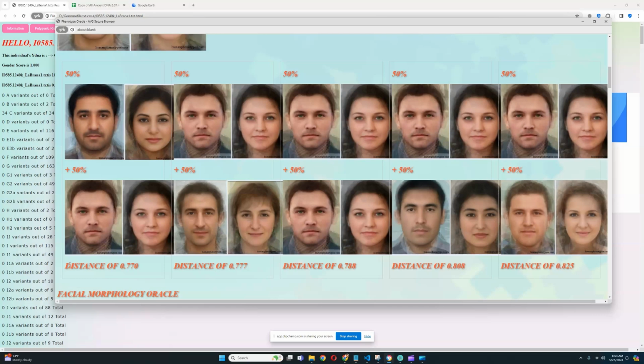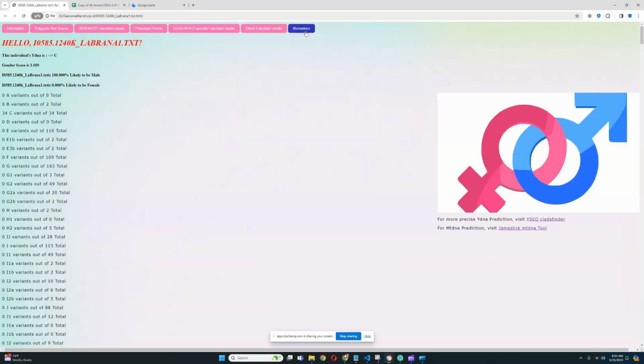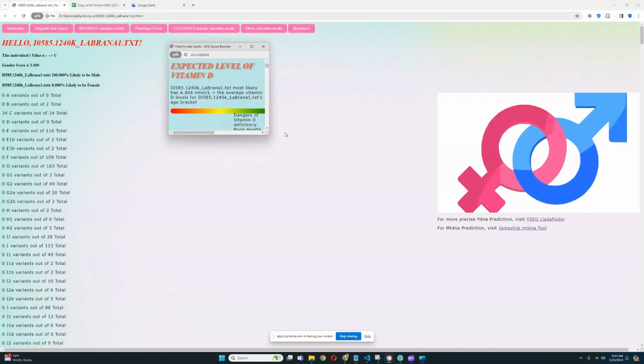But you see, the distance is quite high though. The distance is quite high, so I'm wondering why that is. Why such a high distance for the phenotype oracles? Okay, let's see the biomarkers panel results.